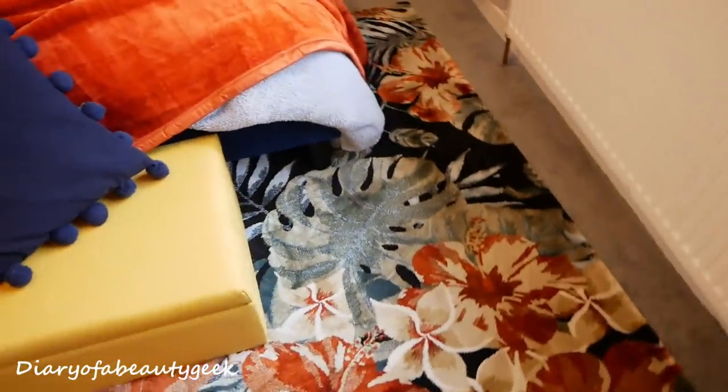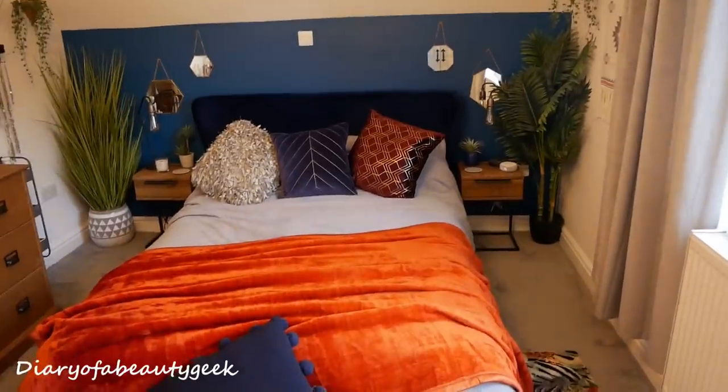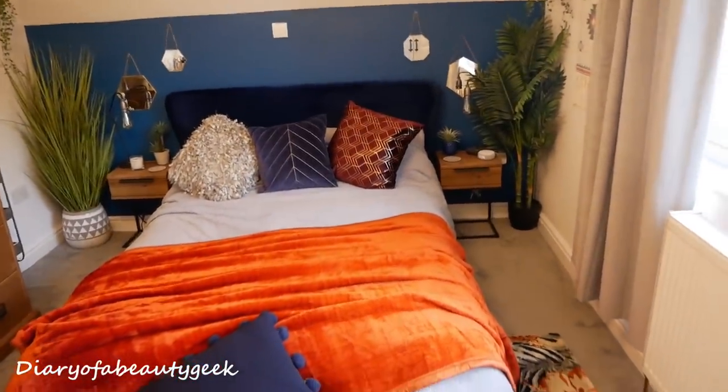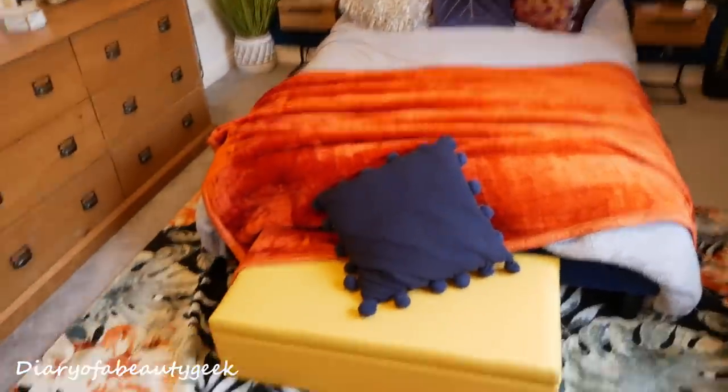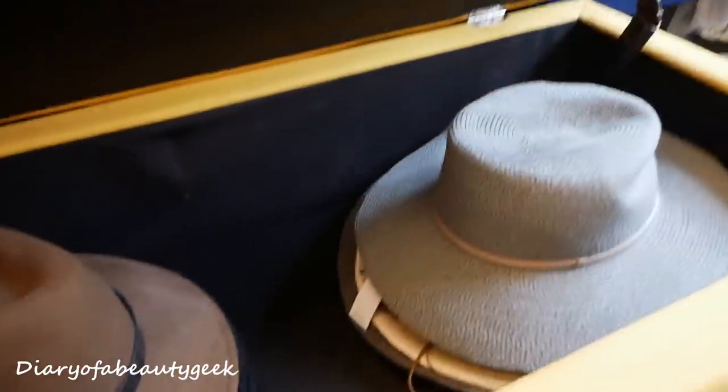Carpet, I fancied something quite bright. And with all the colours of the room, as you can see, the teal background there and the greens and the oranges and everything. So yeah, and then my yellow ottoman. Guess what I've used it for? My hats. So far anyway. You can see all my different hats there and there as well.